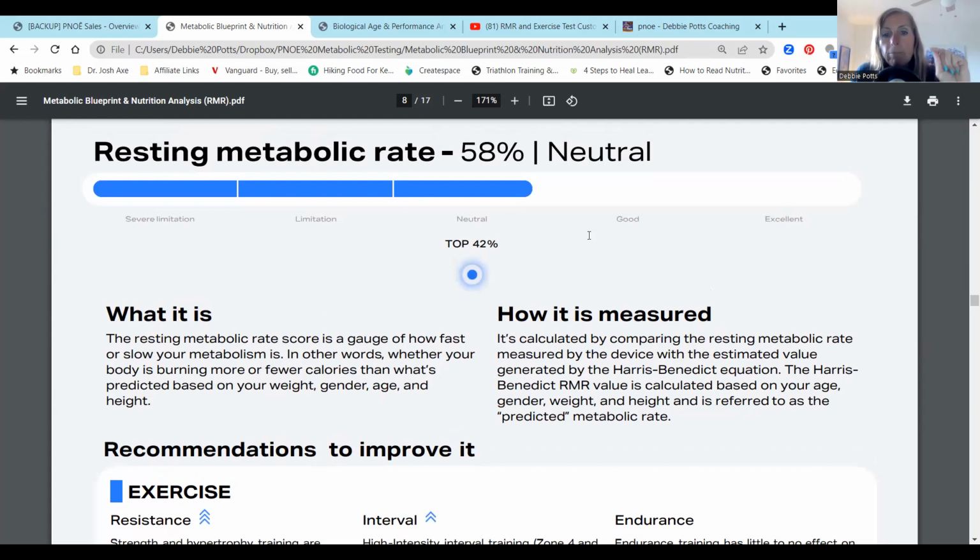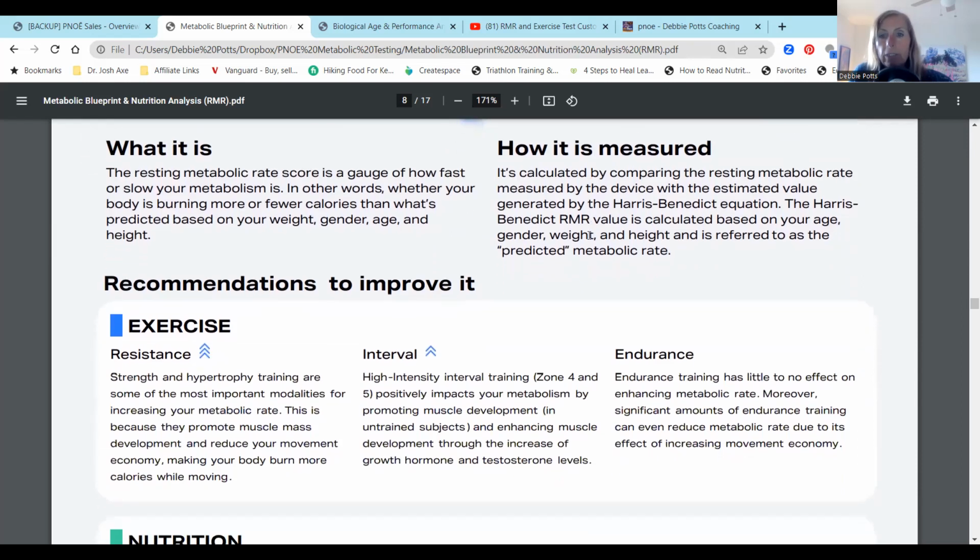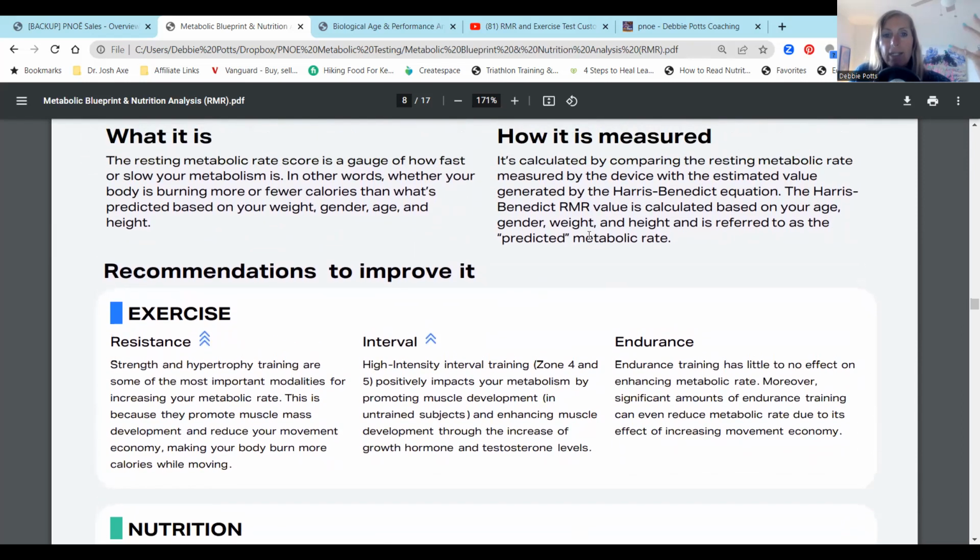So we measure on PNOE your resting metabolic rate with the device using an equation, the Harris-Benedict equation. Resting metabolism rate value is calculated based on your age, gender, weight, and height, and is referred to as your predicted metabolic rate. But also we're going to look at how you're breathing at rest. And I like to measure, are you burning mostly fat at rest? Or are you burning more carbohydrates? That also gives me a lot of information on not just what you're eating, but how much stress you have in your life and your sleep too. So the holistic method is designed for a reason.